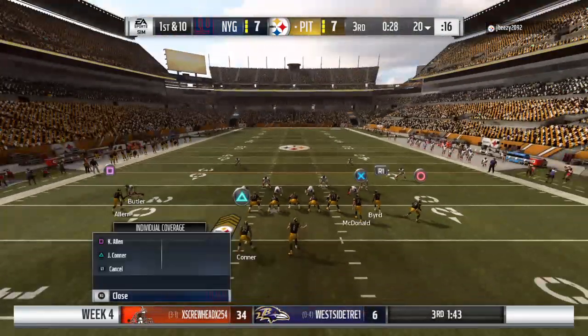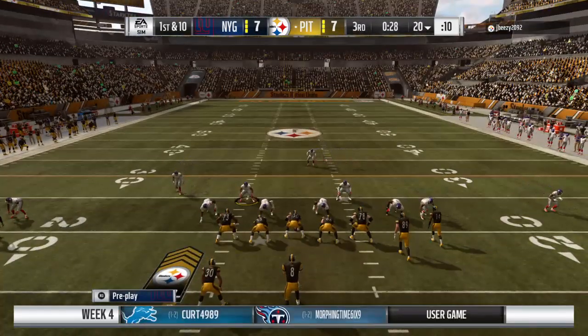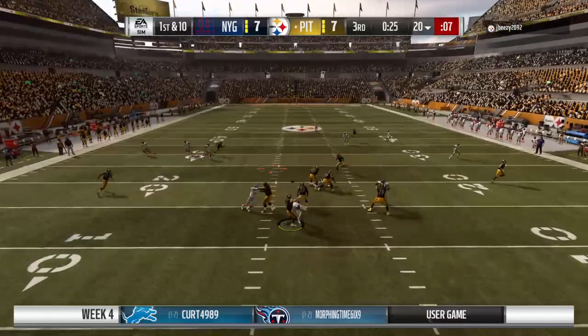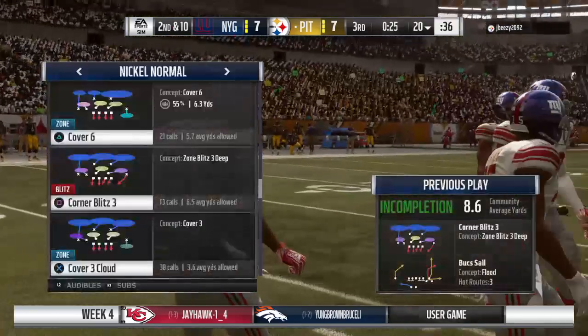Hurry up, here we go. Blue 90. Blue 90. Hot. Hot. Throwing on 1st down. Jones. And he was hit as he threw it there, and it forces it incomplete.